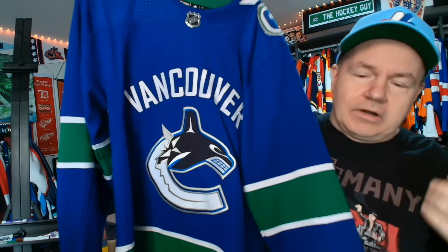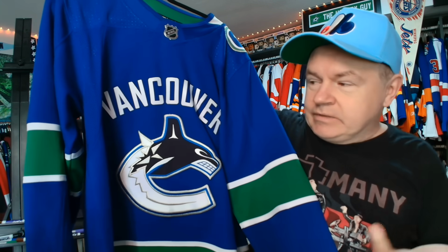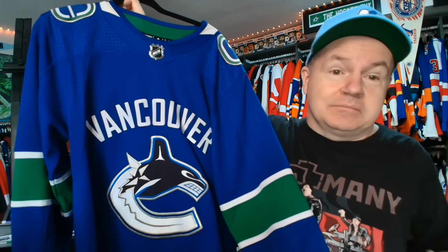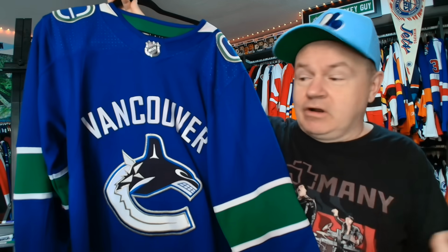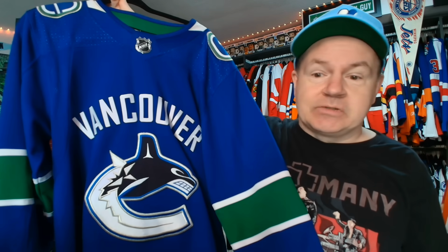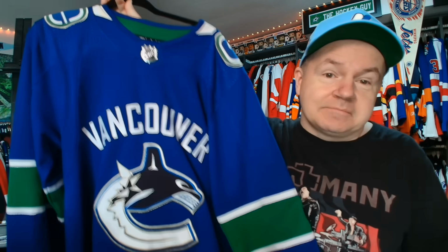$3.34. The Wordmark Vancouver Canucks blue version. And the interesting thing is, if they hadn't got rid of the Wordmark, this jersey would be higher up. But having seen it without the Wordmark on it and seeing how much higher up the logo goes, it just looks a lot better. So yeah, this one gets moved down because they fixed it.